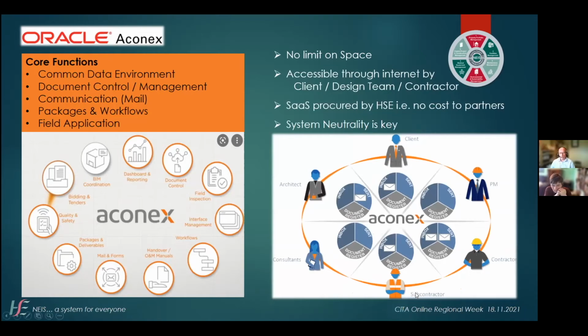But at the core of, and one of the reasons why we picked, Oracle Aconex as the solution is the whole thing around system neutrality. We've used other systems previously where we've had feedback to say, well, how do I know what I put up on the system you can't see, or that the architect can't see what the contractor sees, and that sort of stuff. So the whole principle around Aconex is system neutrality.